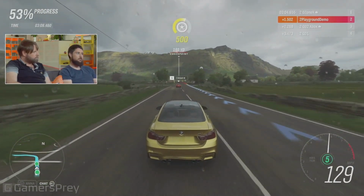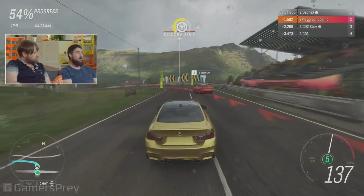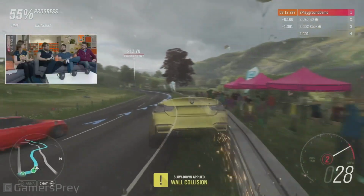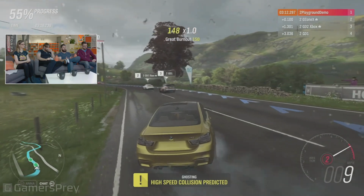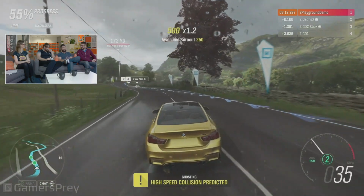Yeah. And what about free roam rush? It's not in free roam rush. I was about to say, it's just online only, right? Yeah, it's online only, so not against AI offline. You really get slowed down.